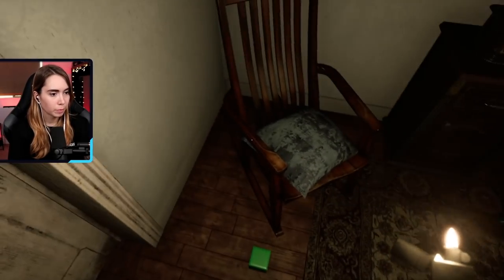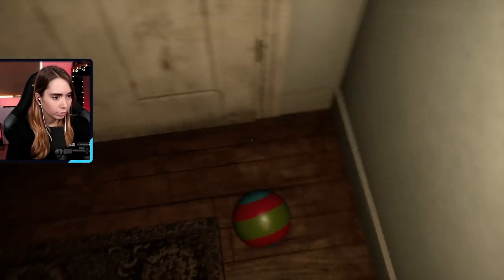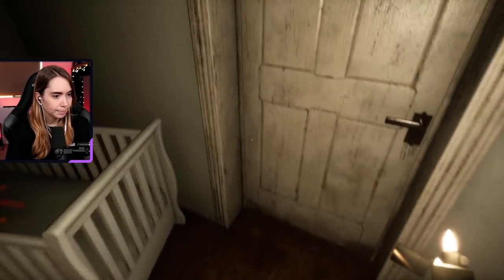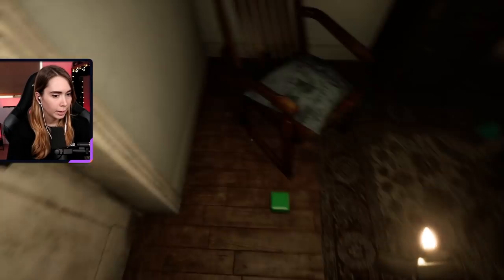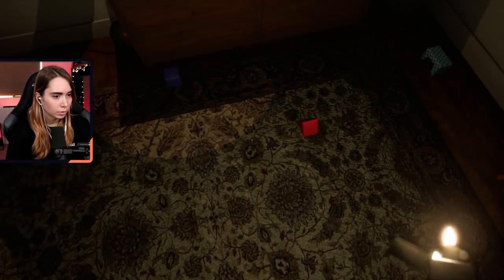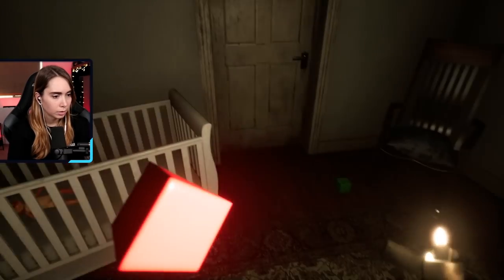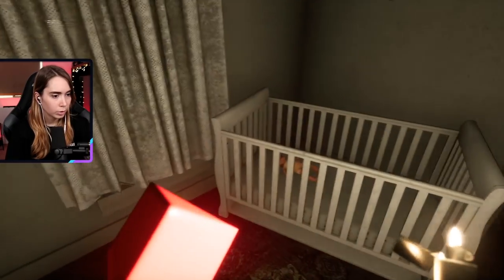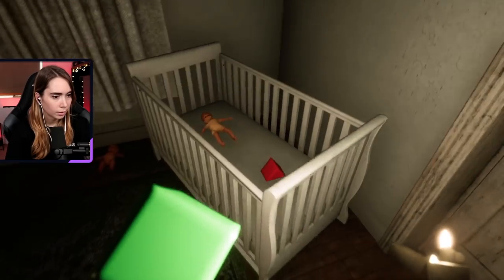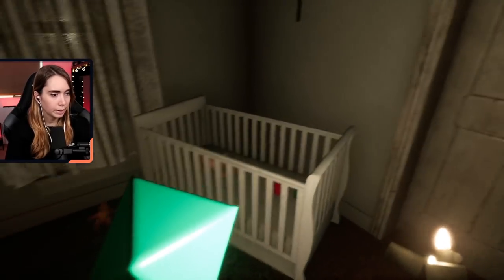The toys moved. Inspect the floor. Now I'm locked in this room. Thought I saw something glisten on the floor, but... Oh wait, I can pick these up. Where do you want it? Oh. Okay. Let's play.